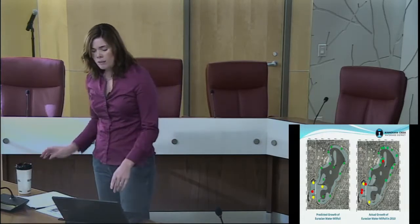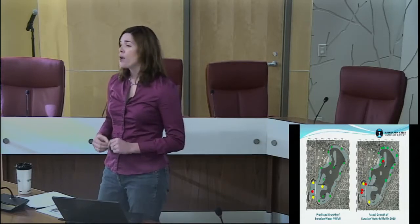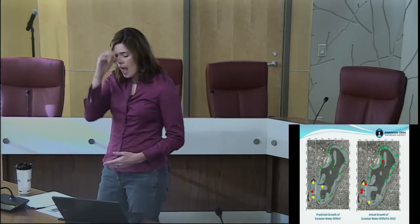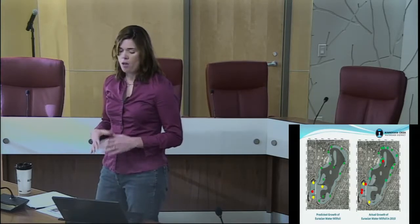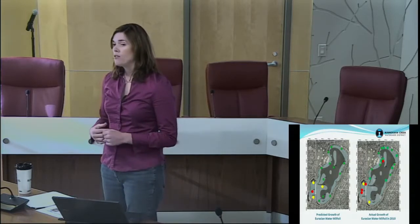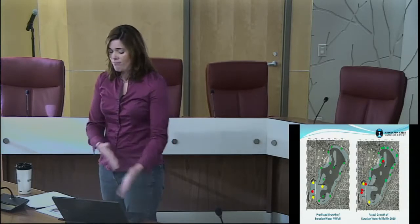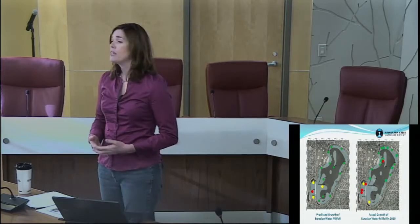So on the left, the map shows predicted growth of Eurasian water milfoil from the sediment analysis. The green circles indicate low density of Eurasian water milfoil, yellow medium density, and red high density. And the actual growth of the Eurasian water milfoil in the 2010 aquatic plant survey is on the right map. And you can see that they're actually very similar.